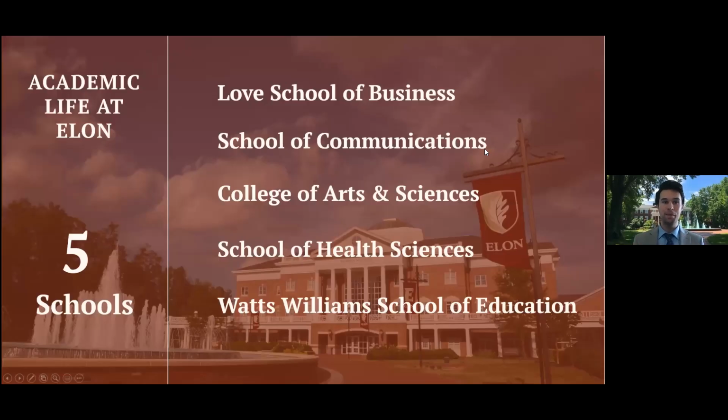Speaking about the academics, we have 5 different undergraduate schools at Elon: College of Arts and Sciences, School of Business, Communication, Education, and Health Sciences. And these are open enrollment programs. So what that means is that you don't have to apply separately to the undergraduate school in which you want to study. You would just apply to the university more broadly and be able to take advantage of any of our 70 different majors and over 75 different minors without that secondary application process.